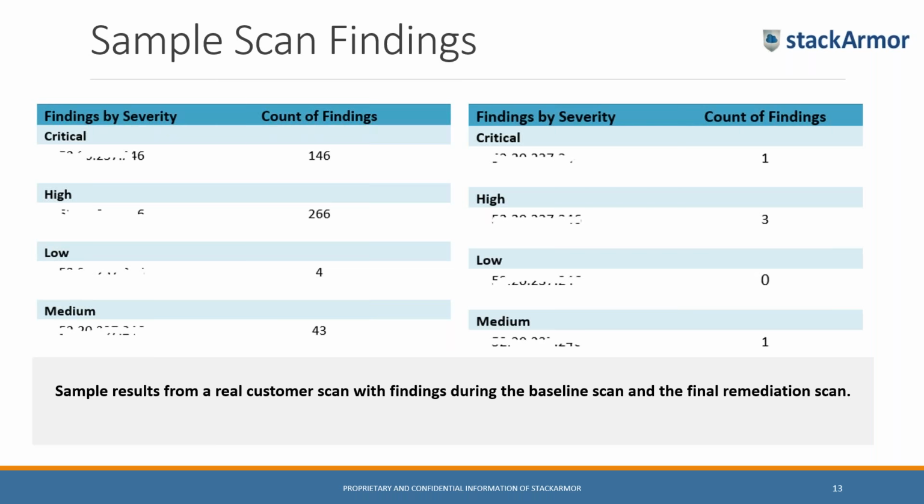So here is actually a slightly redacted version of a scan that we did a few months ago. On the left part of your screen is the results of the baseline scan. What you see here is they're marked by severity: critical, high, medium, and low. And what you can see on your screen is there were 146 critical findings. I mean, clearly this was an environment that needed attention. And so we were able to very quickly do this analysis and present them this report.